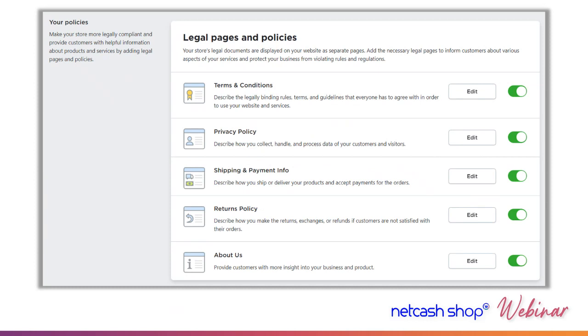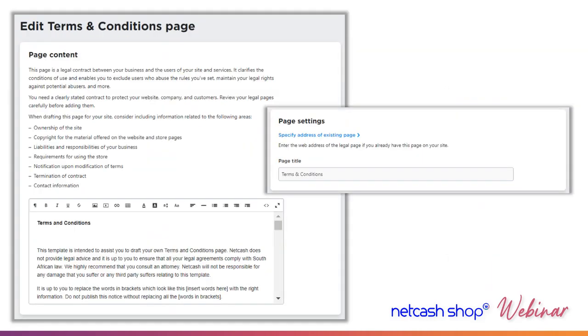And here's an example of where you would input these pages and policies in the Netcash shop admin panel. You would go to terms and conditions, click on edit, and you can then copy and paste your information or edit it in the text editor. And here's a quick example of the text editor. You can copy and paste your text. You can open it up in HTML. You can change font size, font color, underline, bold. If you have an existing website and you've used Netcash Shop as your plugin, you can add a link or an address to an existing web page where your terms and conditions are hosted.